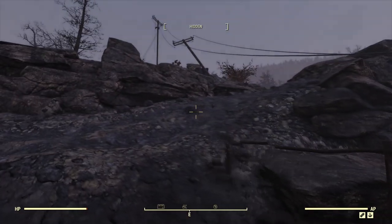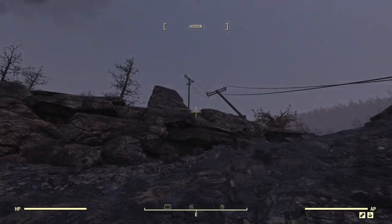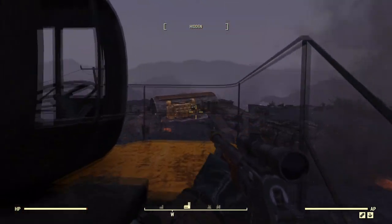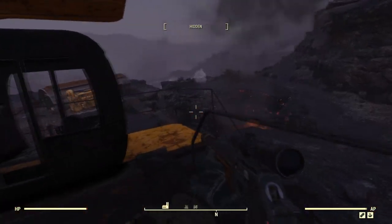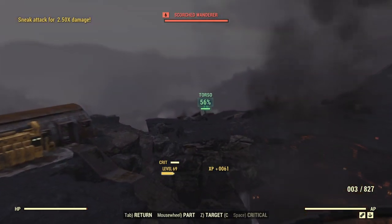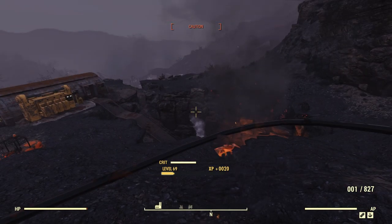Oh, just some stairs. There's some electric lines there. Big old Tonka truck here. Look at this thing. It's pretty neat. Not really anything here for us, though. Let's go ahead and shoot that guy. Oh, he was a level 32 guy, that guy way over there. The range on this thing is awesome.